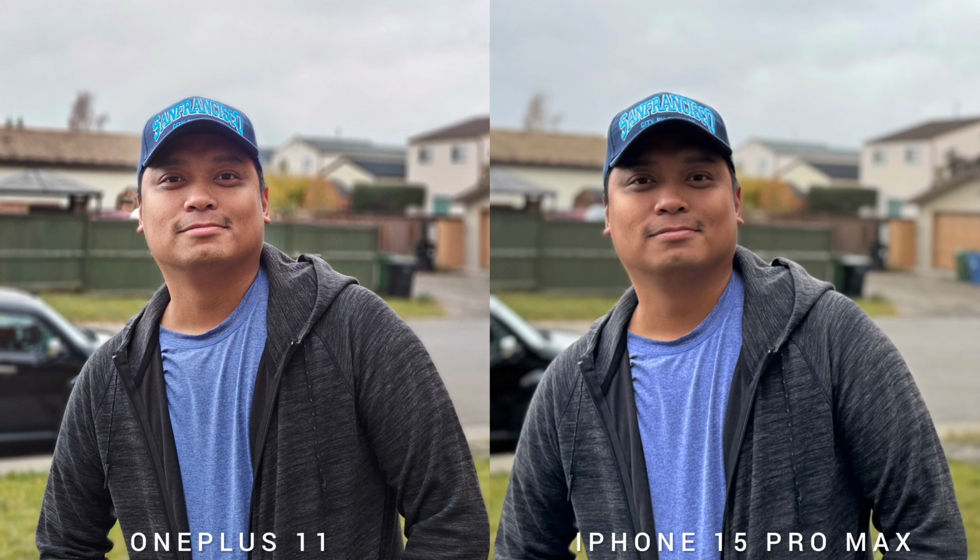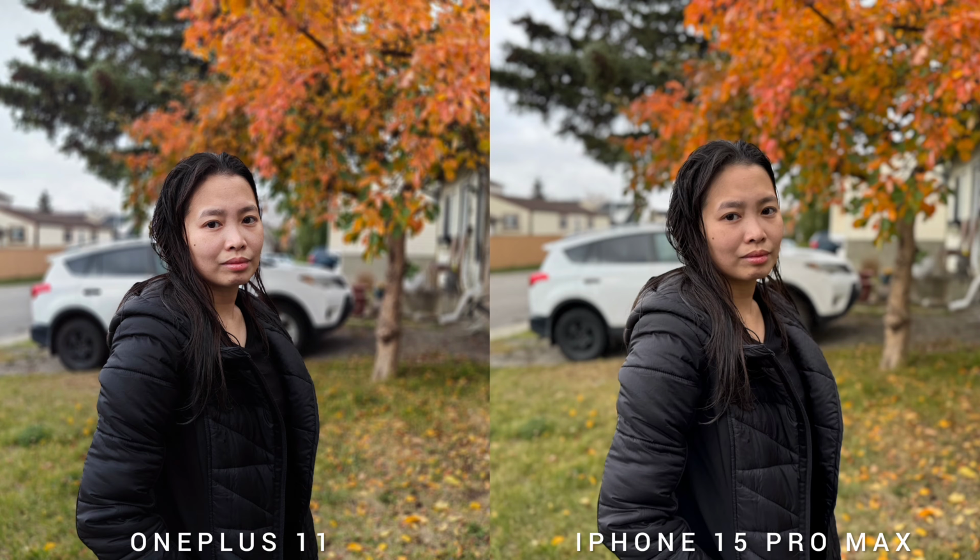OnePlus 11 actually nailed on the subject separation in all of the photos I took. It didn't miss any subject separation. And if you zoom in on any of the photos, you will see that around my ears, OnePlus 11 actually captures cutout better than iPhone 15 Pro Max. And sometimes even the shoulders or arms, you will see that the cutout on OnePlus 11 is better than those fading effect on iPhone 15 Pro Max.